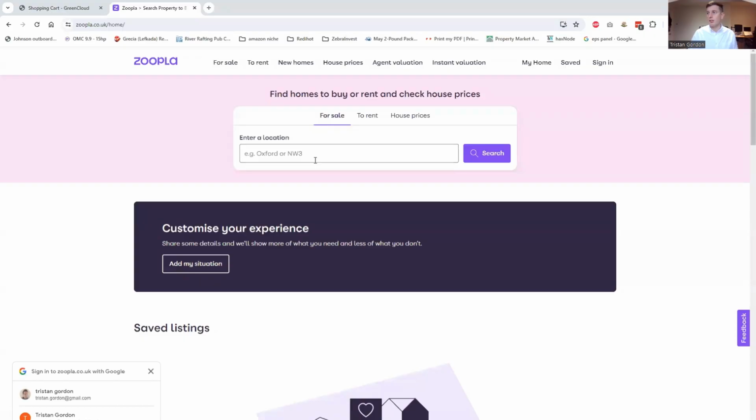And you can see, as soon as you go on, it's pretty easy to use. It's obviously like Rightmove or OnTheMarket. I'm sure you've come across Zoopla before. And it's quite good because you tend to get some agents who signed up for Zoopla because it's slightly cheaper per month for them to advertise than it is on Rightmove. And so it's also got this great little tool on there.